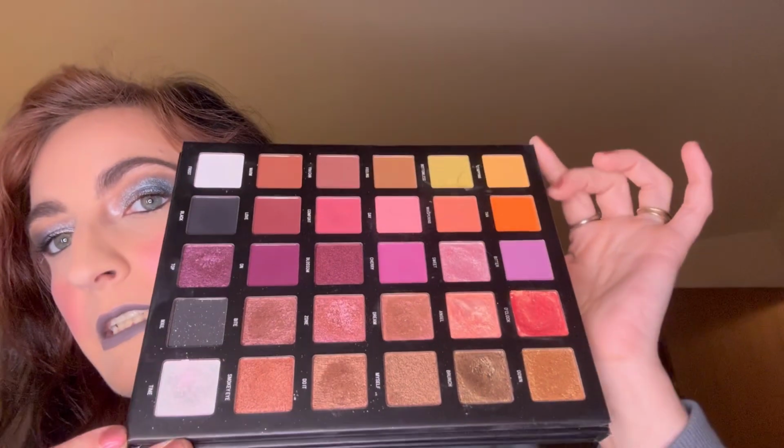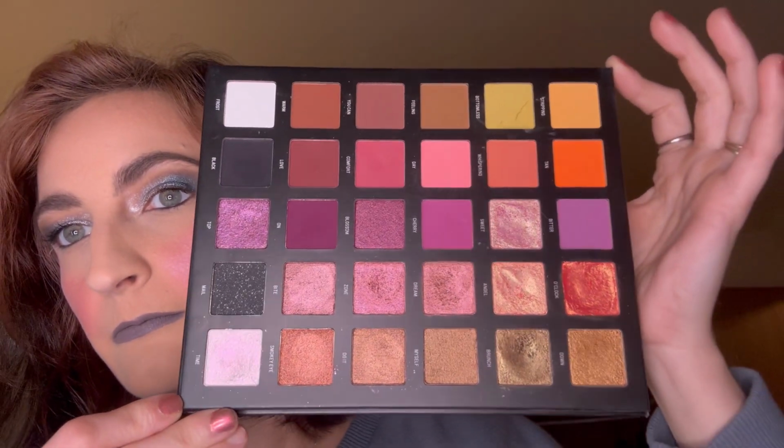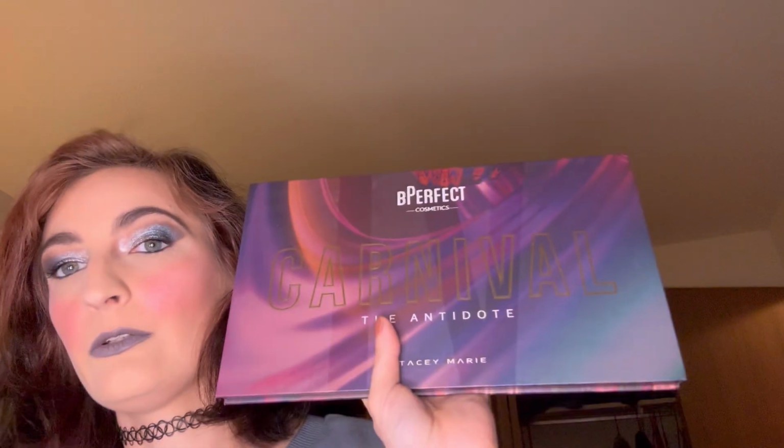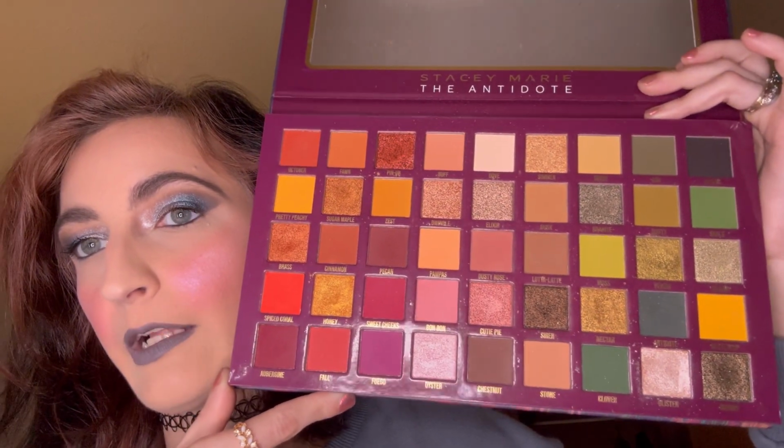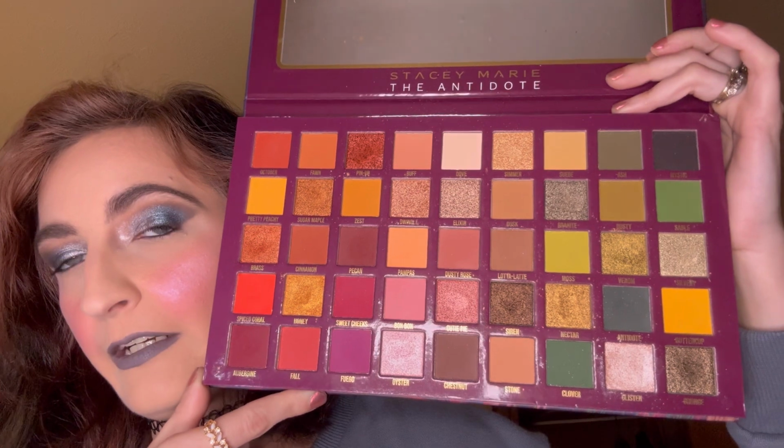This is Sample Beauty, the Equalizer Volume 2 palette. I bought a whole bunch of these, but this is the one that won out my heart. Look at it, it's gorgeous. I think Sample Beauty is good. It's a UK brand, but it's definitely a very good brand. Then Be Perfect Carnival, the Antidote. I absolutely love this. This is definitely your all-in-one fall palette. If you just use palettes by the season, this is it. Right here.